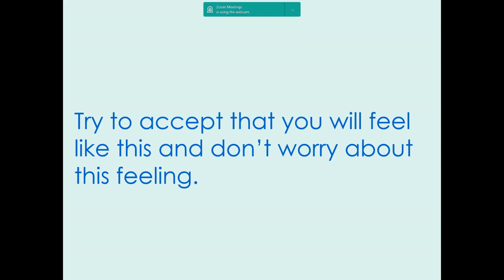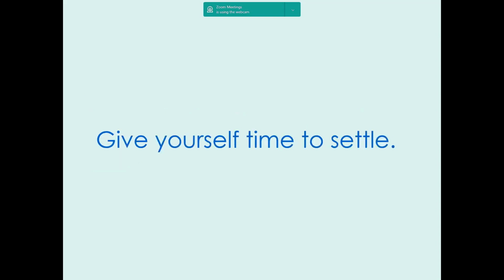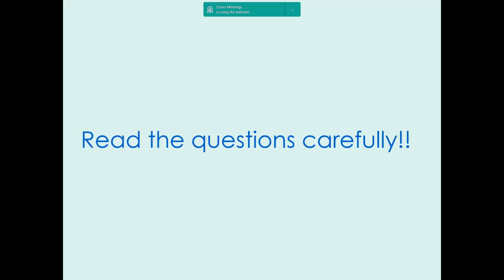I think this is perhaps one of the most important things about these exams. Just try and accept that these nerves do happen, and try not to let them get out of hand, because it's when you worry about feeling panicky that it can escalate. Give yourself time to settle if you can. And this is something that I always stress, and we will do a little bit of work on this at the end if we've got time. Read those questions carefully, and we will be demonstrating that.